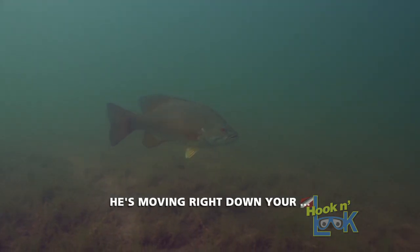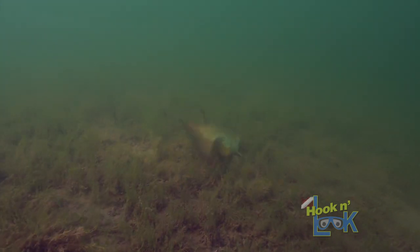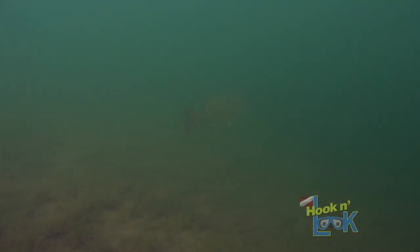He's moving right down here where you said he would. That's unbelievable how that works. I mean, he was exactly where he was supposed to be. It was hard for me to tell what it was. I seen the big bronze body coming off it. It looked like a very good-sized fish, too.